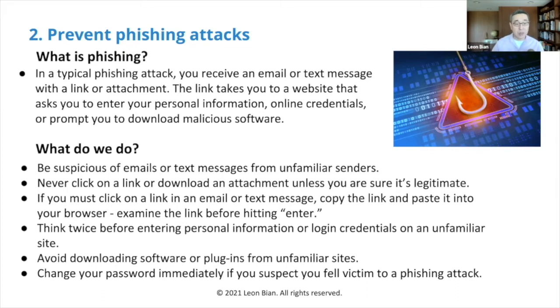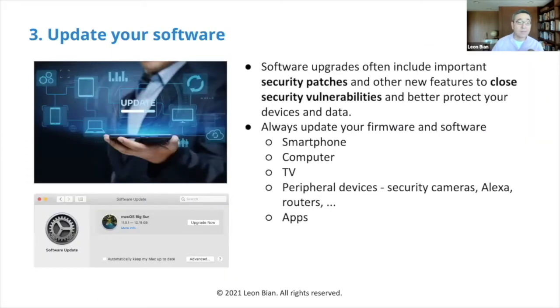And then change your password immediately if you suspect you fell victim to a phishing attack. The third tip is update your software. Software upgrades often include important security patches and other new features to close security vulnerabilities and better protect your devices and data. So what kind of software do you have to update?